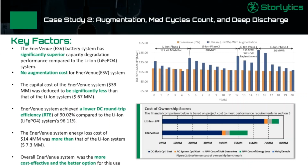There are quite a few different strategies of doing augmentation. You have your AC augmentation, you have your DC augmentation, you can have DC to DC converters. In this particular case, we are just assuming DC augmentation. There was no cost included for DC to DC converters. So just to make it clear, we didn't account for any DC to DC converter cost.